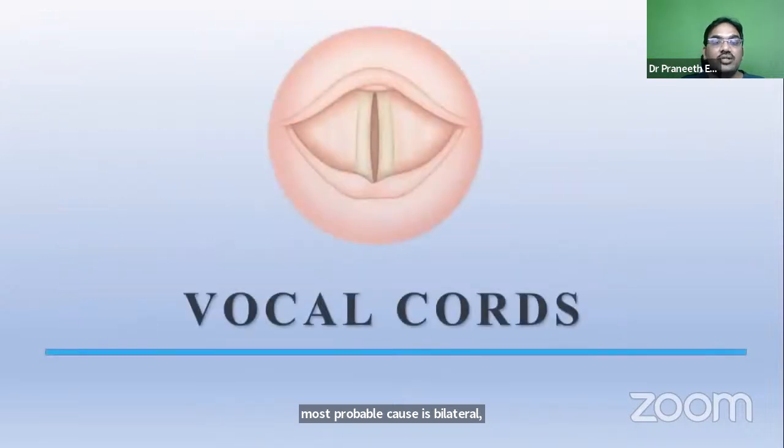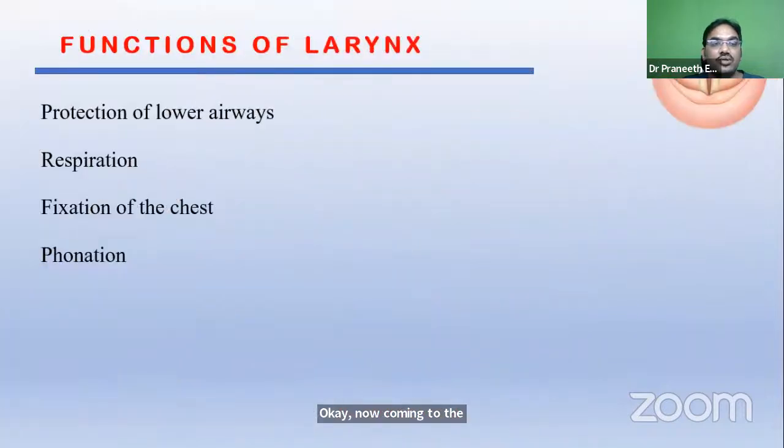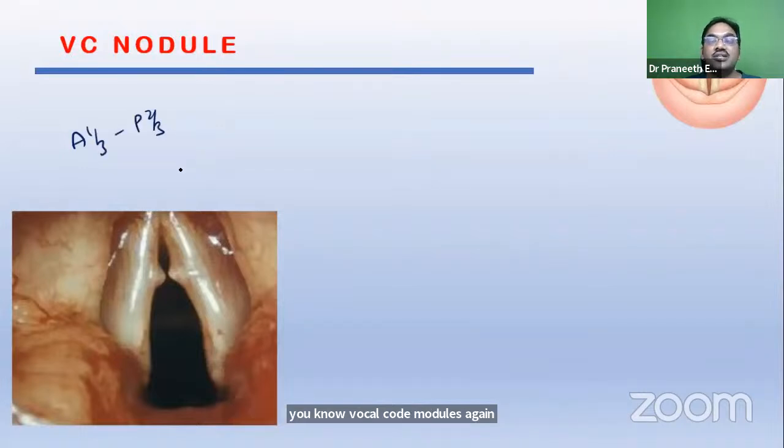Okay. Now coming to the vocal cords. See, that is the structure of the vocal cords, you all know. So functions of the larynx, you know. Vocal cord nodules, again, anterior 1/3, posterior 2/3. Most common in teachers, singers, screamers, vendors. So those who shout continuously, for them, vocal nodules are a common cause. And the typical area is that area.